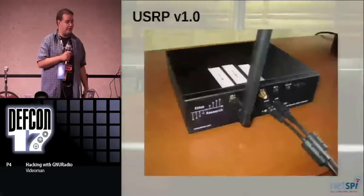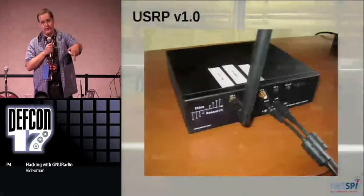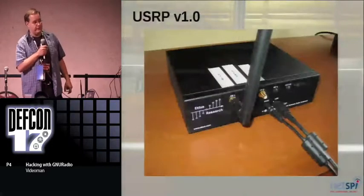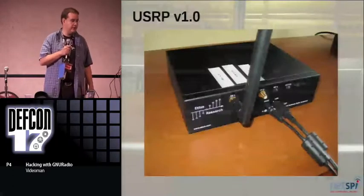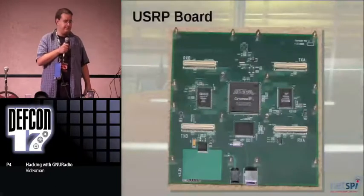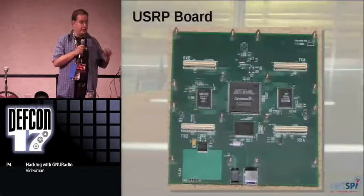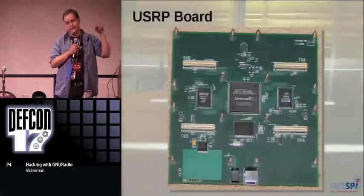Anyway. All right, so this is the USRP version 1. This is what I have sitting up front here. It's a lower bandwidth wireless radio tool, but it works. Some of the daughter boards, this is actually a picture of the main board. As you can see, it's got a transmit and receive side and an A and a B side. Essentially, the daughter boards plug in on A or B and then on transmit or receive.